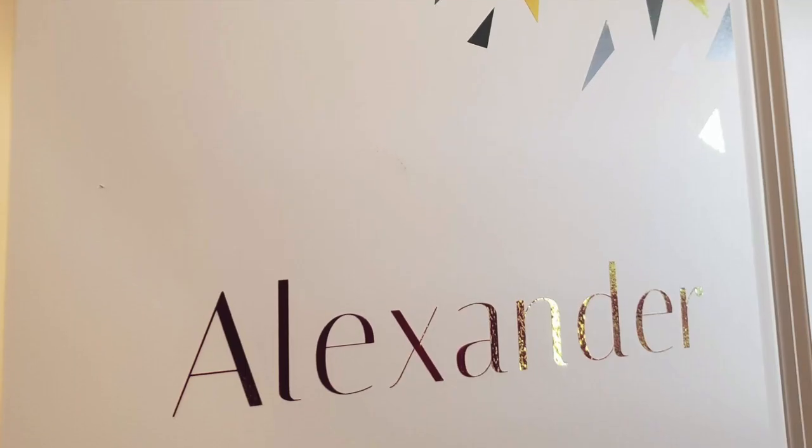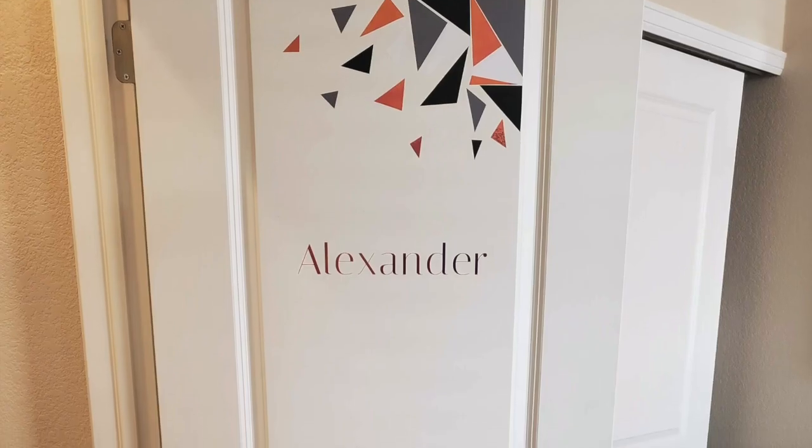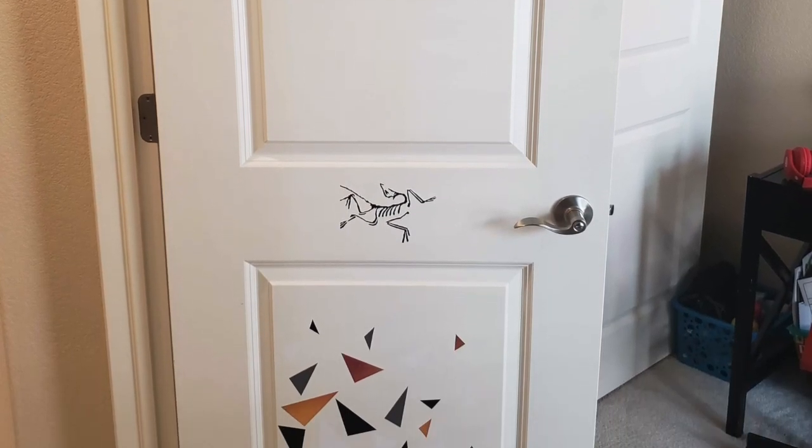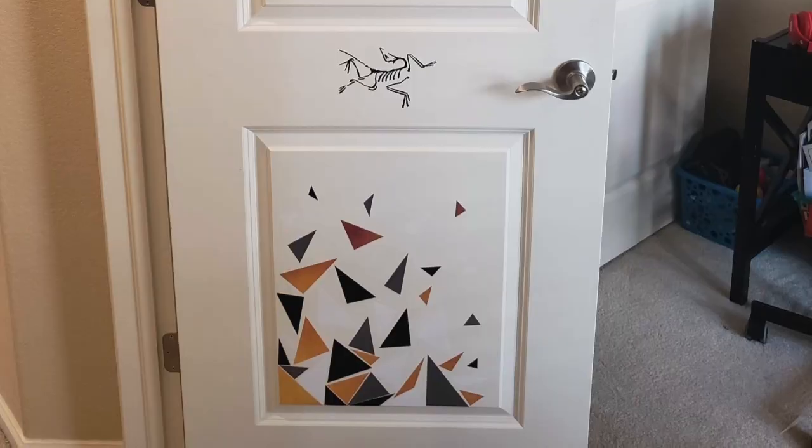I really like the colors together. That holographic pop was awesome because it does catch the light really nice. And just a subtle, I guess it's not that subtle, but just a cute detail for my son's room. And he really likes it, so I think it turned out really well, and I would recommend this.